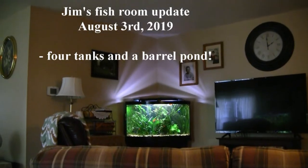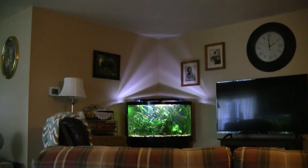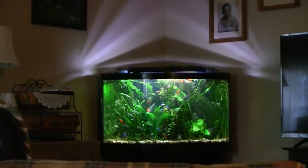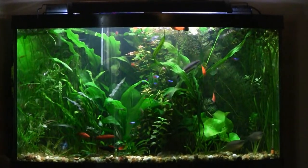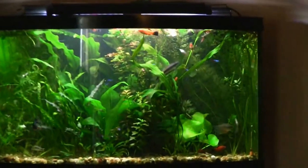As I said, our fish room is in our living room, and I love the way that lighting plays on the wall behind the tank, as you can see. And so I will tell you, we get more entertainment out of watching the fish tank than we do out of the TV, which is off most of the time.